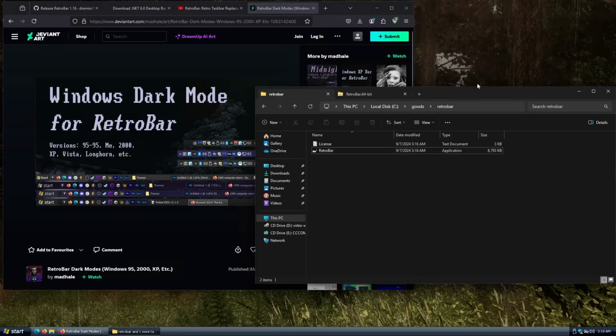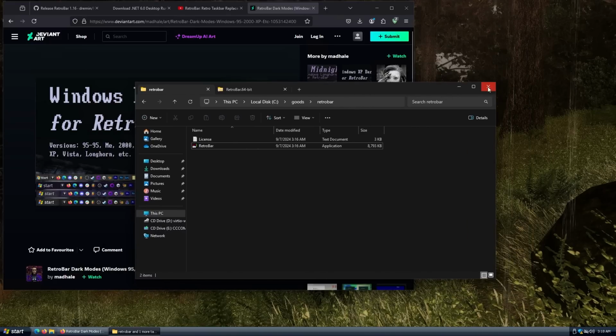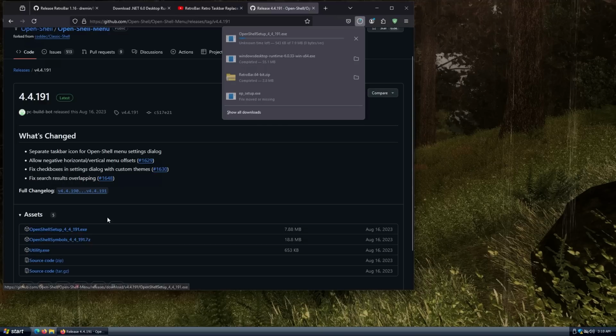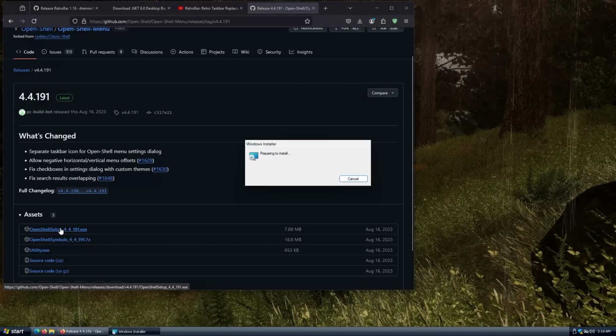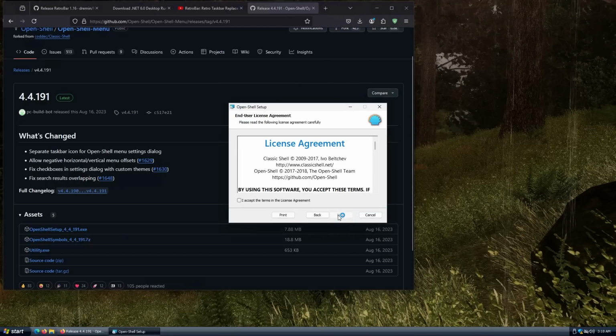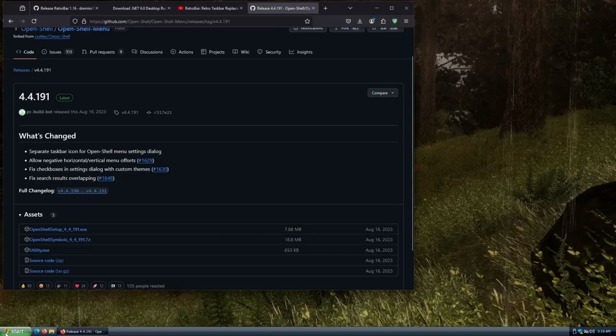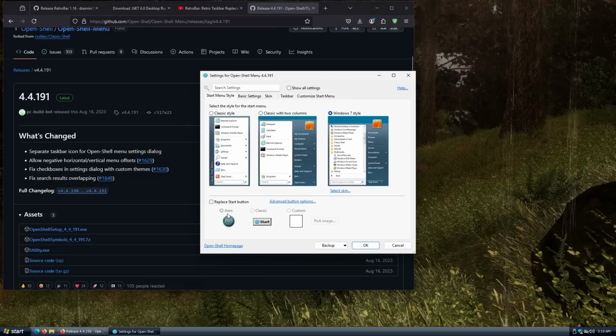And I already feel like this is a much more usable operating system. We just need a new start menu. So I'm going to grab a copy of OpenShell and install that. It'll be my start menu. There we go. Next. Accept. I do not ever want the Classic Explorer. There we go. Unless I would take it if they fixed a few things, but no. Here we go. Click on start and we've got this.